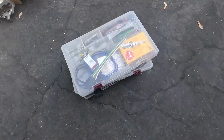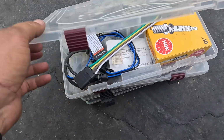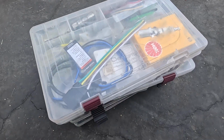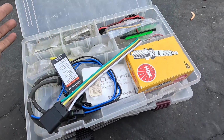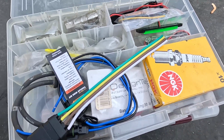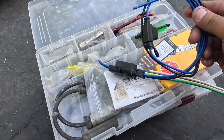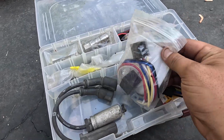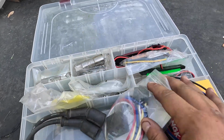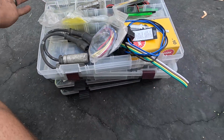So going into our spare parts, I took these tackle kits for fishing and basically made separate kits for different types of items. We'll go through them real quick here. This one is somewhat of our catch-all. We have 10 spark plugs, an extra trailer adapter wire harness. This is just a fused wire harness with a connector, relay, spark plug wires. I think there's some push rods here, some lifters. We also had extra trailer lights just in case we needed them.